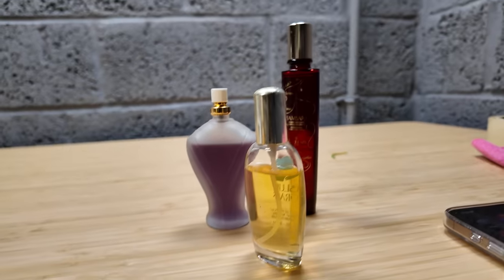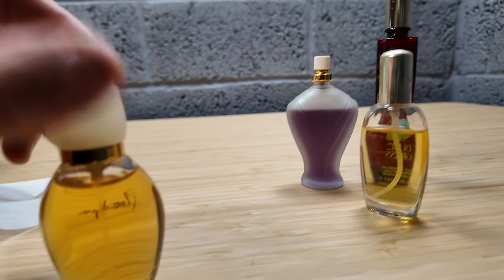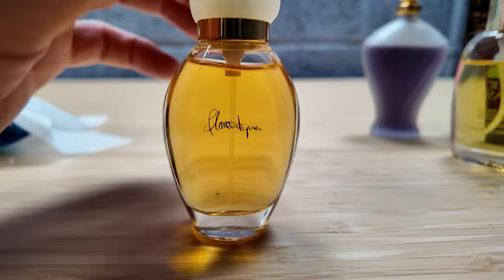I've just grabbed my next selection, which I think I'm going to put all these perfumes through, but would you believe what I've just found? So this is a vintage M&S perfume, Florentina. Please look, can you see? Oh, I'm hoping this will focus. Come on, there you go. Can you see that at the bottom there? If I move it around.